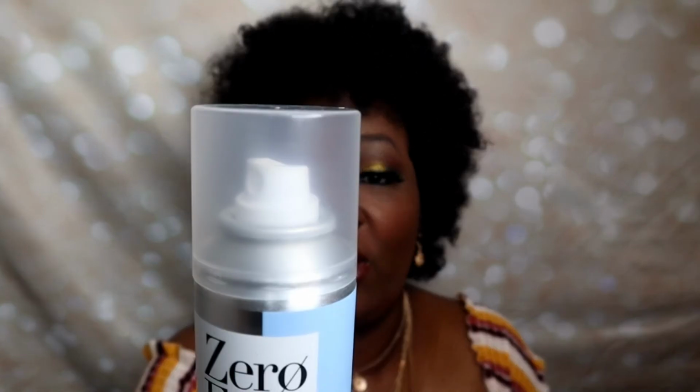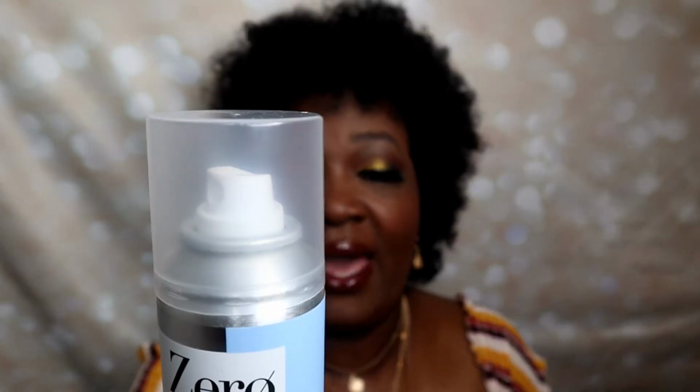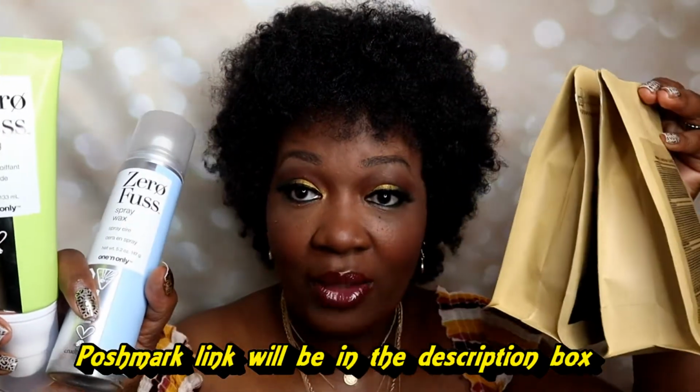And the 4th product we received was the spray wax. I'm not going to open this. Spray wax for all hair types. Texture with satin finish. Add soft dimension and texture with all day hold, no sticky feel. Spray on dry hair for long lasting finish and hold. So I guess it's like a spray holder.